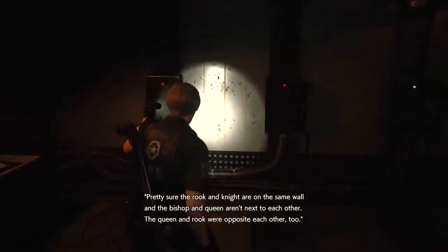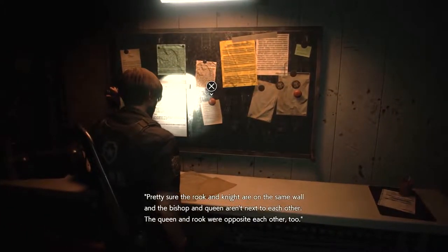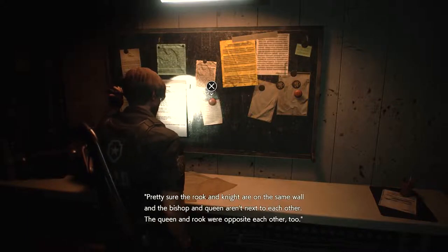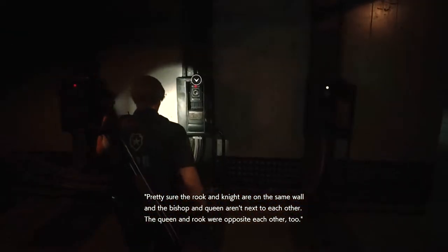So it said that... Pretty sure the rook and the knight are on the same wall, so we got that. Right. The bishop and the queen are not next to each other, so we didn't put the bishop on this wall. And then the queen and the rook were opposite each other, too. Yeah. So that means that this is the rook. That means the queen is going to go here.